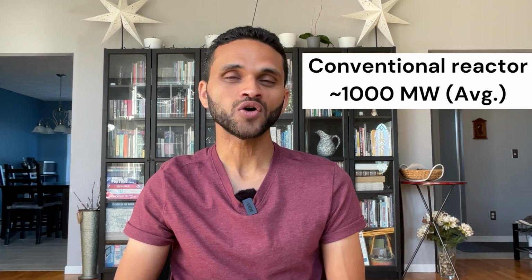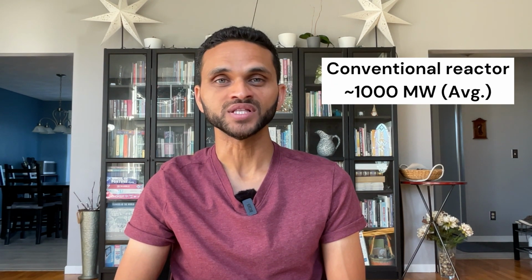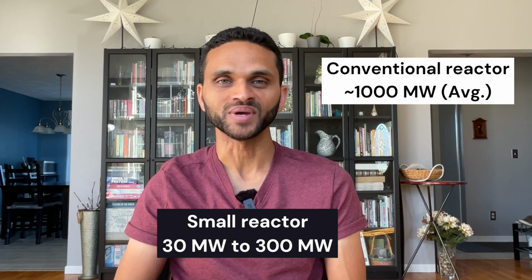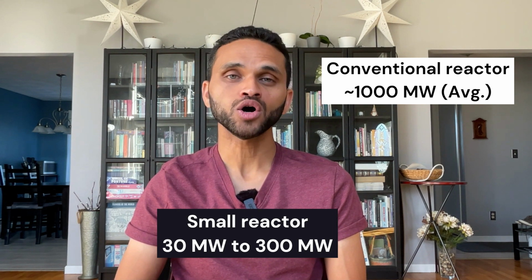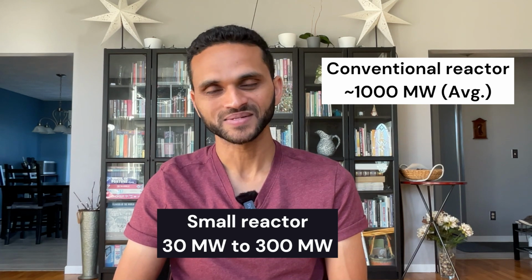Now, the small reactors, as the name suggests, are nuclear reactors but smaller. The power capacity of the small reactors can range between 30 megawatts to 300 megawatts. You see the difference in scale? Because of this, they also take up a lot less land.